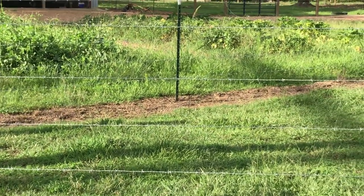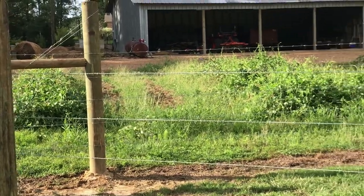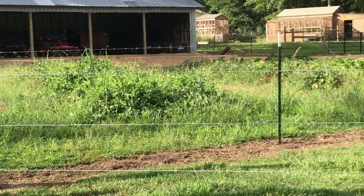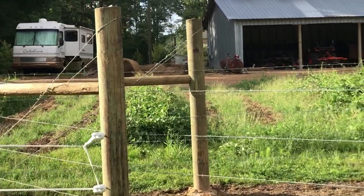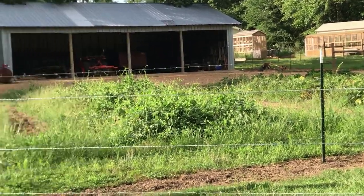So after we do the chop and drop, we're gonna let it sit for a few days. We're gonna let the cows in there, let them graze whatever little bit of grass and drop their great fertilizer down. Then I'm gonna run a hand tiller through it. As soon as we do that, I'm going to cover it with silage tarps.